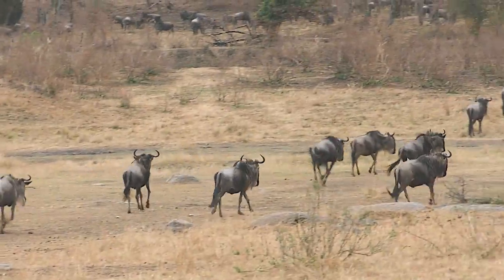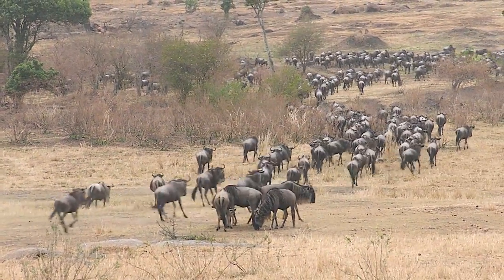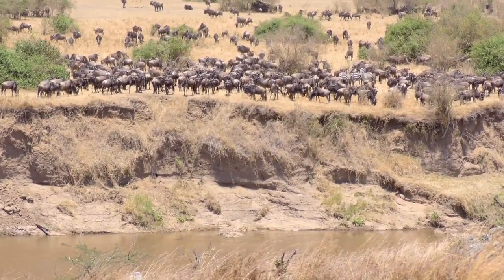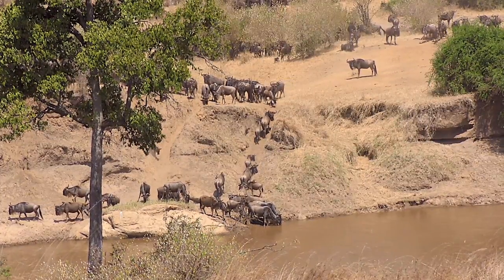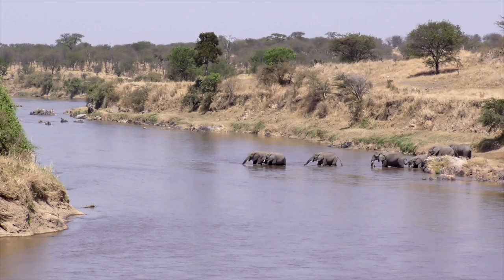So it really is one of the most amazing spectacles on earth to sit on the edge of the Mara River waiting in anticipation, and as these wildebeest decide whether or not they're going to cross, they come down in large numbers, circling, waiting, until the first one makes the plunge. And once the first few are across or starting to cross, the rest follow. And sometimes you can have as many as 20,000 or more wildebeest crossing at one time. It really is a phenomenal spectacle.